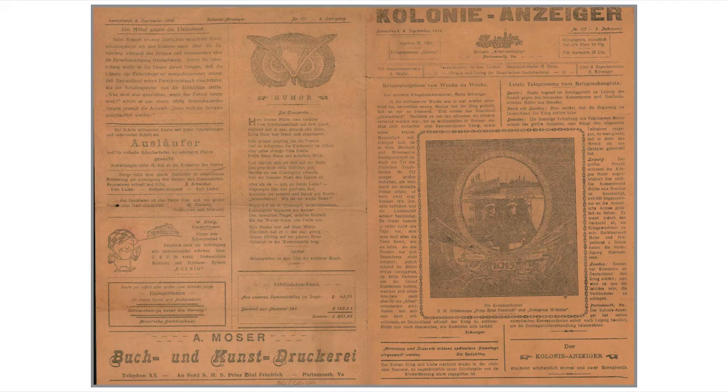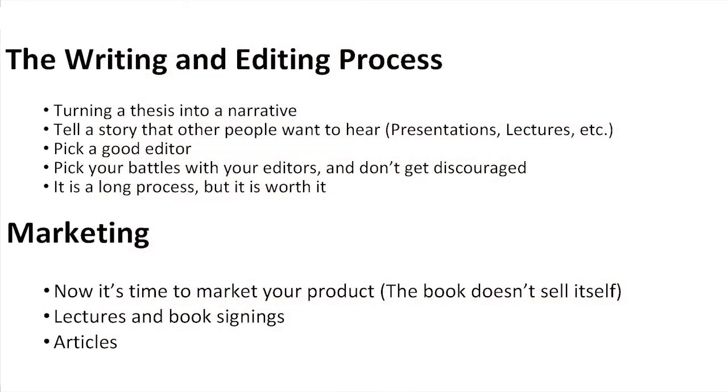So, as I mentioned, it's a great adventure. So next slide, please. Okay, so the writing and editing process. I had a unique experience because this story was actually a thesis for my graduate work, and I needed to turn this thesis into a narrative, into something that people would want to purchase and read.